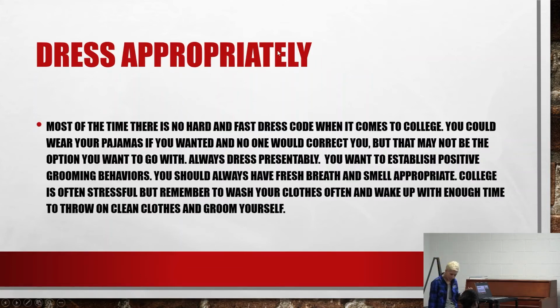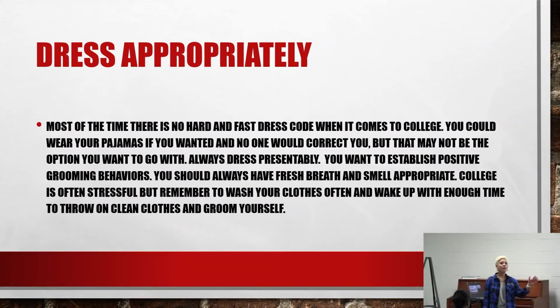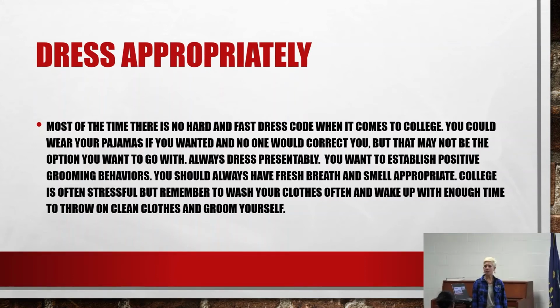Please dress appropriately. Now, I know there's no dress code for students at CCC. You can go to class in your jammies if you want to. I'm not saying you can't. But if you have the right to do that, just make sure your clothes are clean. It comes down to hygiene. Those sometimes can be tough conversations to have with students and with fellow co-workers, and those are difficult conversations. But if you're running late and you're throwing some clothes on, just make sure they're clean. It's just common knowledge, okay?